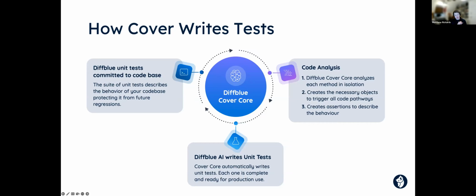We do that for all of the methods in your application, and we end up with a suite of unit tests that you can commit to your code base. And as I say, they describe the current behavior of your code. So now you can make a code change and then run those unit tests, and they will tell you how the behavior of your application has changed, either helping you validate that it changed in the right way, so the changes you made intentionally have actually manifested, but also helping you to spot undesirable changes, regressions, behavioral drift that you can rectify before that code makes it into your code base.